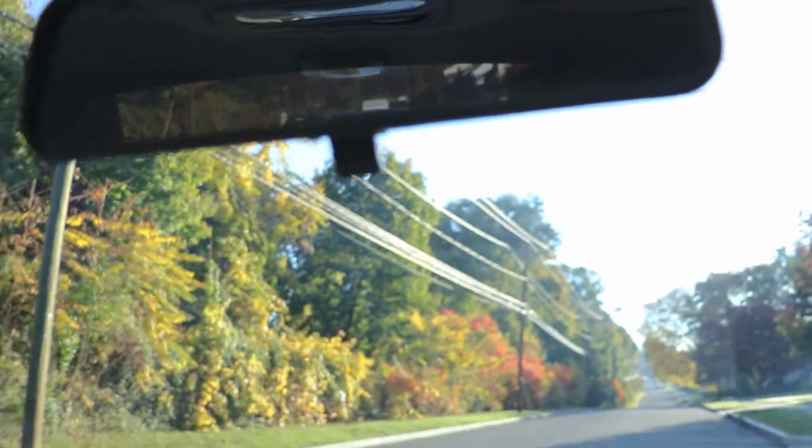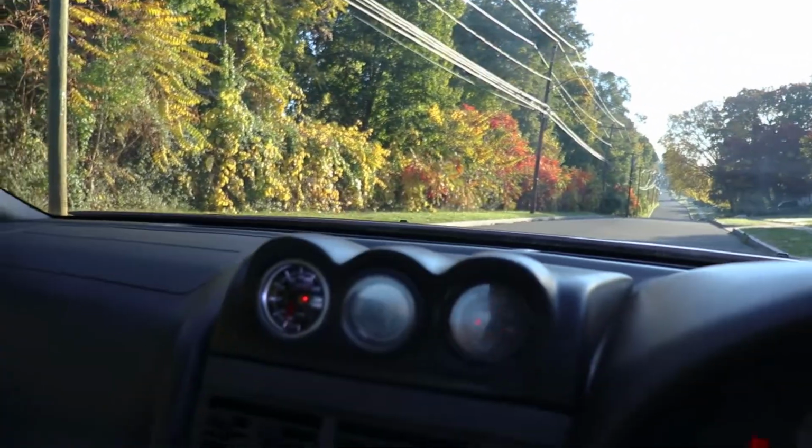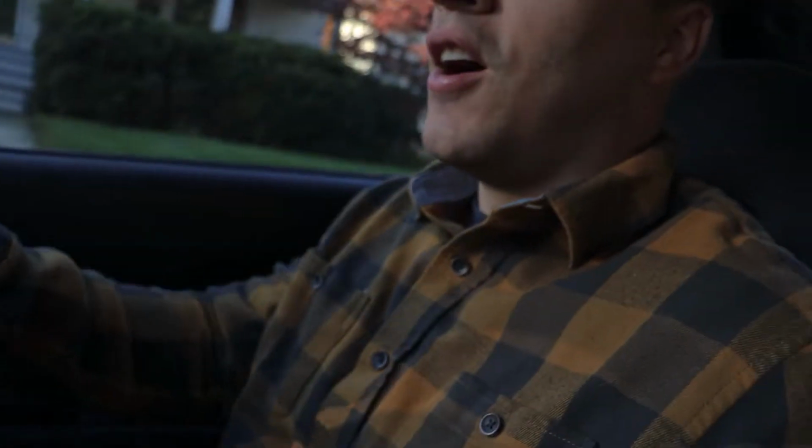Oh man, it is an early morning. Haven't done this in a while. We're going to CCSU car show and we're bringing the 34 and the S15. Shout out to DJ, he's right behind me. So we're going to go along, and we're finally going to have both cars at a car show.